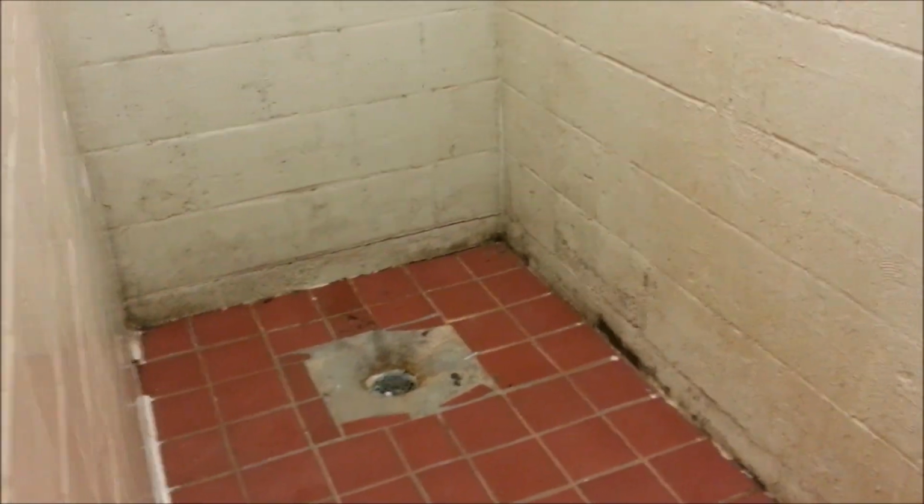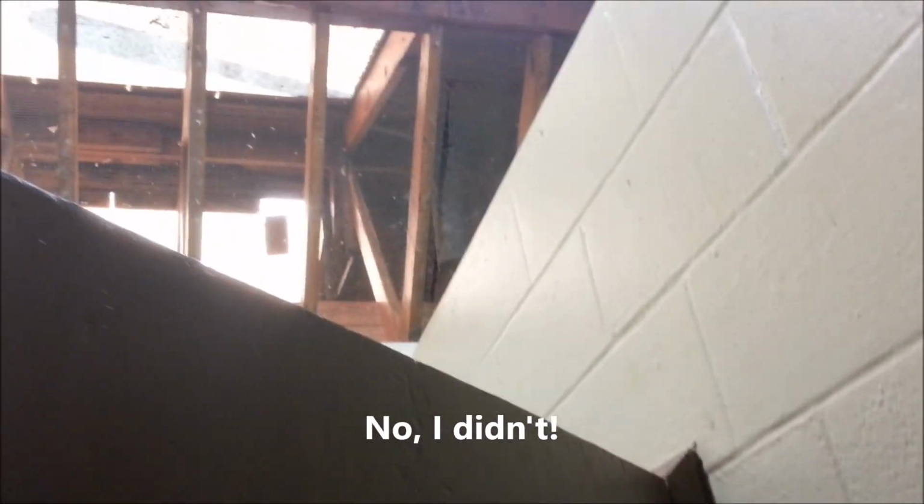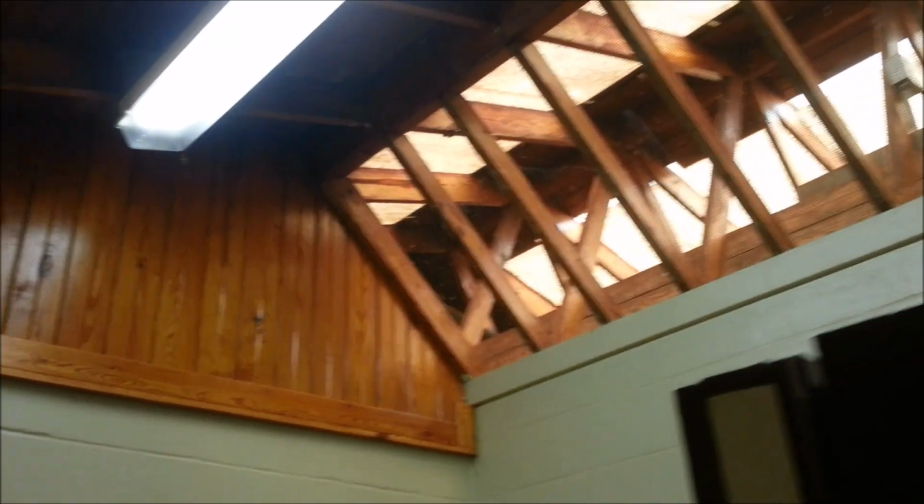And looks like one shower. Well, okay. Just don't fall in the hole. I wonder if it works. Maybe I'll come over here and try it. They got a vent up there. It's kind of warm in here. It's not all that bad, but I bet it gets pretty toasty in here some days.